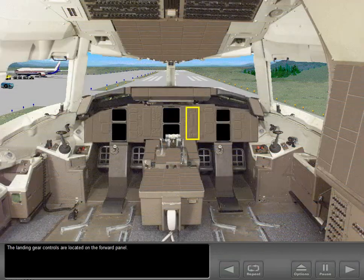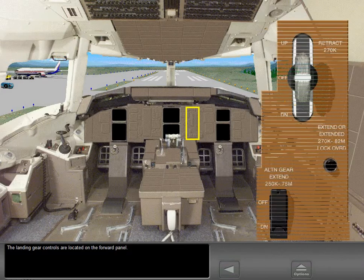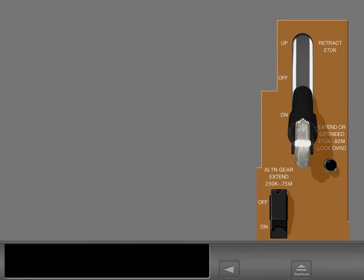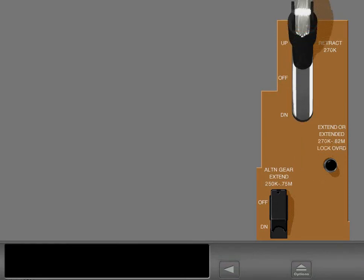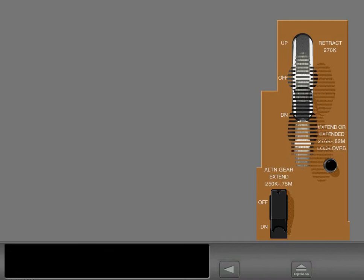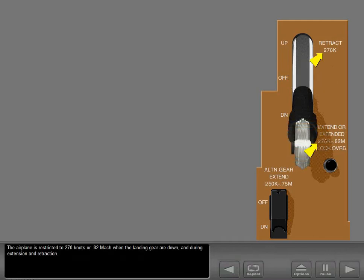The landing gear controls are located on the forward panel. The landing gear lever has 3 positions: down, up, and off. The landing gear lever must be pulled out before it can be moved. The airplane is restricted to 270 knots or 0.82 Mach when the landing gear are down and during extension and retraction.